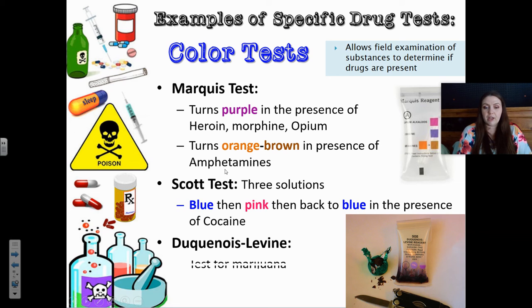Here are some examples of actually good color tests. If you turn a color, that is what it is. The Marquis test turns purple in the presence of heroin, morphine, or opium, and turns orange-brown in the presence of amphetamines. So if you want to test for amphetamines or heroin, morphine, or opium, you would use the Marquis test. The Scott test uses three solutions, blue, then pink, then back to blue, and tells you it's cocaine. The Duquenois-Levine test is for marijuana, if it turns purple.